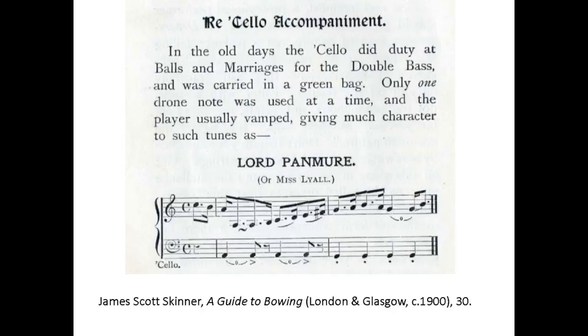In the old days, the cello did duty at balls and marriages for the double bass, and was carried in a green bag. Only one drone note was used at a time, and the player usually vamped, giving much character to tunes such as Lord Panmure, or more famously known as Miss Lyle. And he also gives us this 2-bar example of a bass line that really looks very similar to what we're finding in these collections. Can you give us a couple bars?